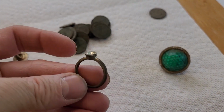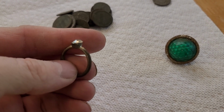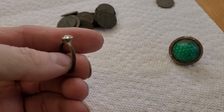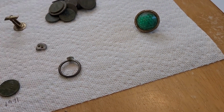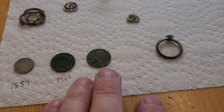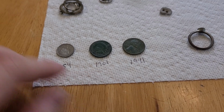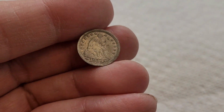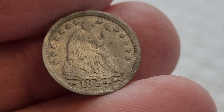This kid's ring, if you look carefully, the stone is not even in properly. The glue has got it cocked off to one side. Interesting though, cool. I bet that was pretty when it was new. Got me a 41 wheat cent, a 1901 Indian head cent, and then the item that started off the video is this beautiful little puppy here.